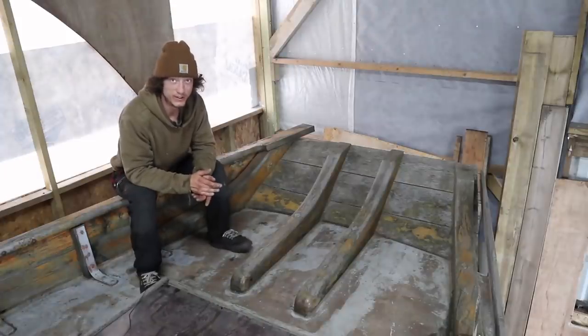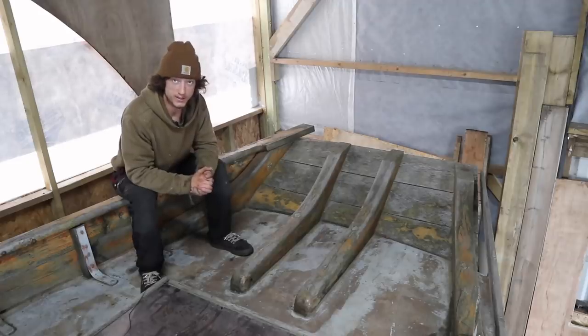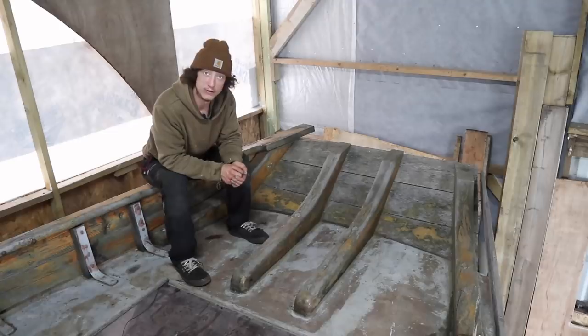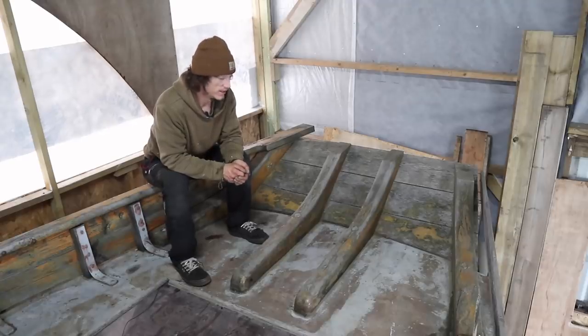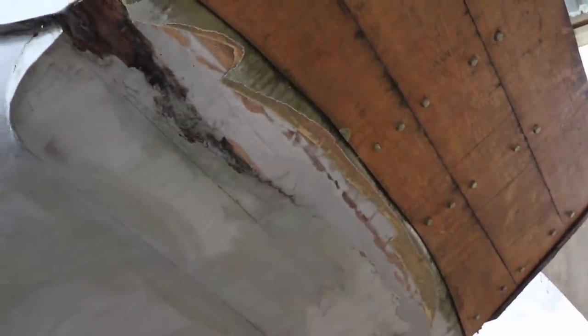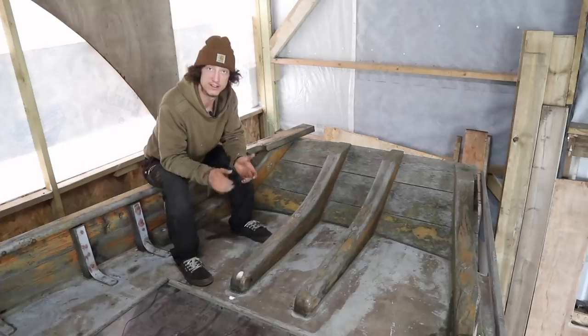Okay, so now I've got the coach roof removed. Now I've decided the next job I'm going to do is to remove the complete transom assembly. The reason I'm removing the transom is there's quite a severe patch of rot in the fashion piece that meets the counter stern.